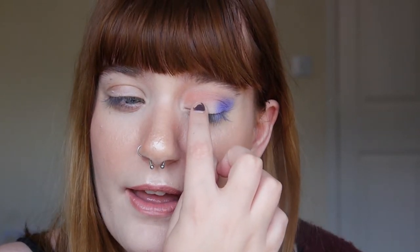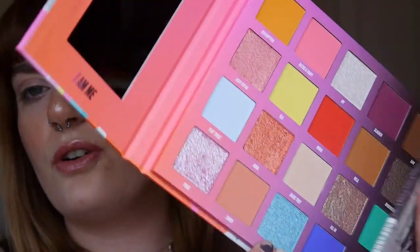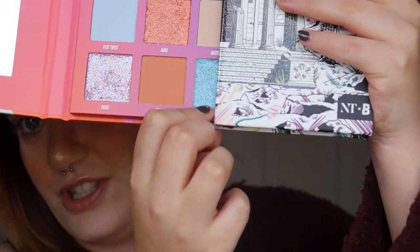Okay, next I am going to put a bit of concealer where there is no eyeshadow, or where there's eyeshadow but there's not, and then I'm going to take that shade Mama Tutorials on my finger. That's that one I've just hidden down there. That is the baby blue shimmer. And I'm gonna take my finger with that and smush it in and smush that on my eye.